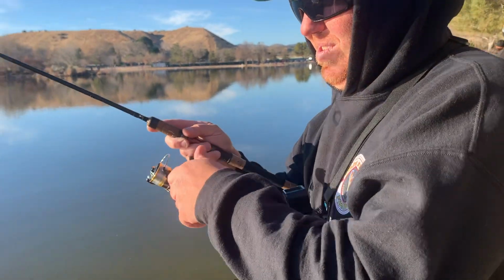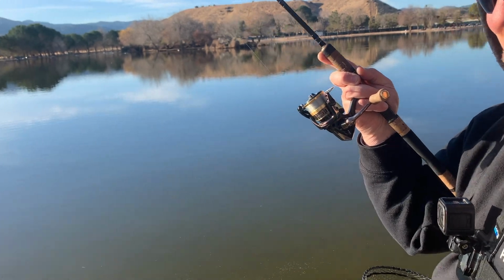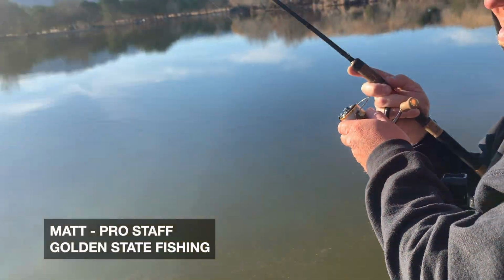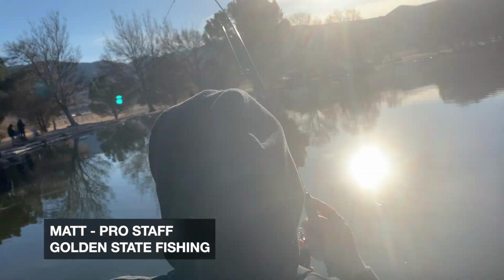2-pound Izor. What you got it on? Golden State Minnow. The reel's a Cardiff Shimano. Watch out, he's coming through, you guys. Okay. Oh, yeah. Oh, dude.